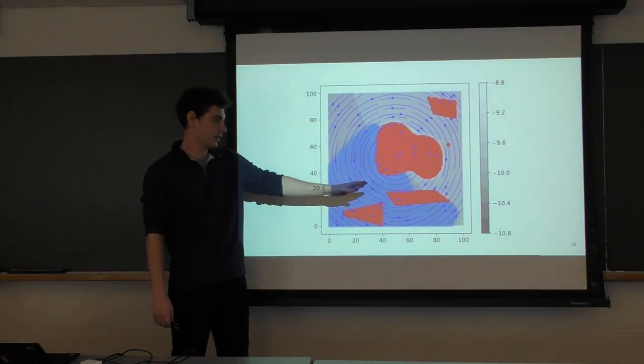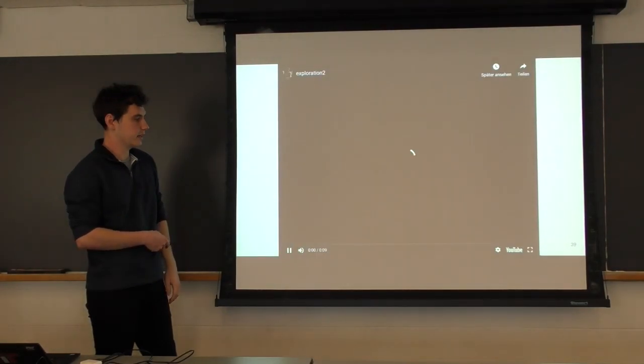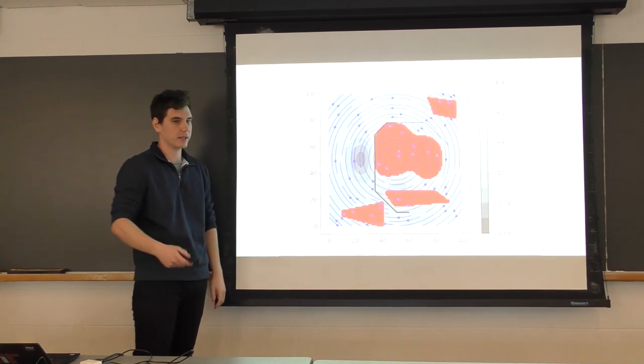The result is that you can traverse much further if you go with the currents versus fighting against the currents. And with this in mind, the result that you would find from running either A* or Dijkstra on this problem is that you would actually take the longer path, which takes into account the currents.